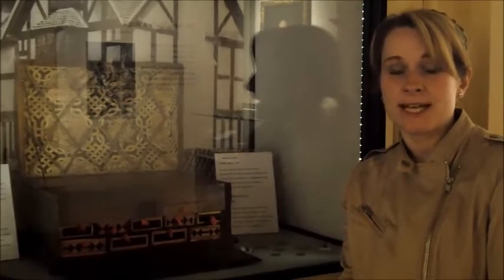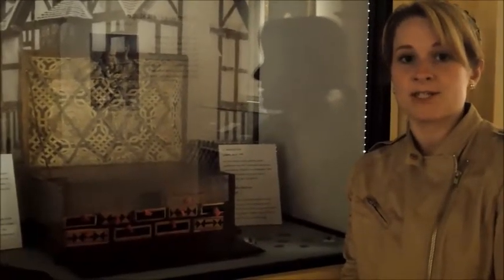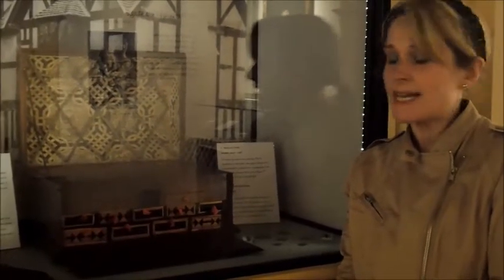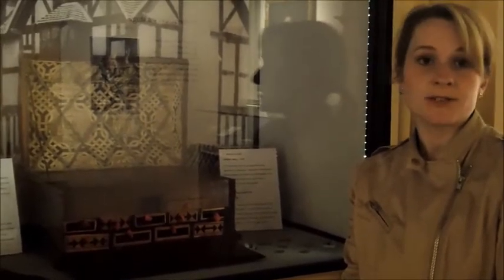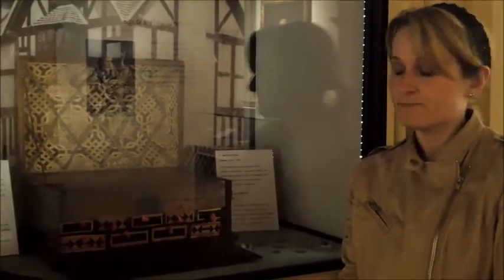I'm giving today's Shakespeare on Show blog, which is a series of blogs about free exhibitions that are running across the Shakespeare Birthplace Trust. Today I'm going to be talking about this medicine chest, which is on display in the Stratford room at the Shakespeare Centre on Henley Street.